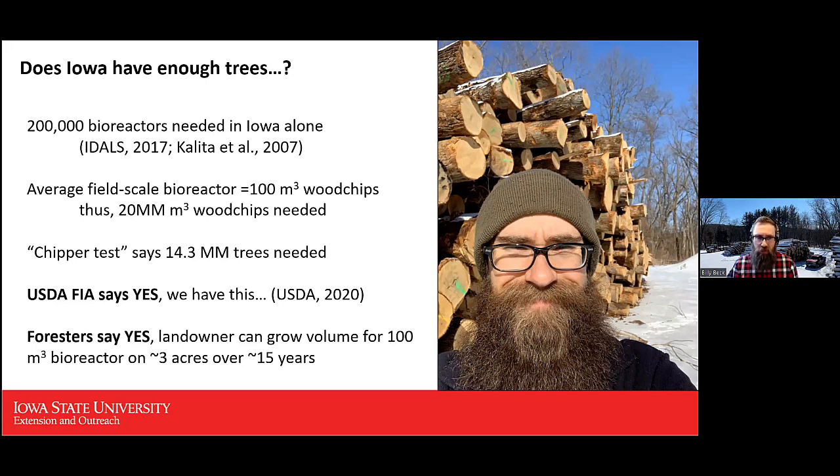Speaking of foresters, they also say yes. We were talking about, okay, if we need this much volume for a bioreactor of these species, given growth rates and given a typical Iowa setting, can producers almost grow their own bioreactor perpetually and refill these chips every X years as needed? Each site is different, every species is different, but back of the envelope, we believe a landowner may grow volume for a 100 cubic meter bioreactor on about 3 acres over 15 years. So not much land, and there's potential there to perhaps grow your own bioreactor.